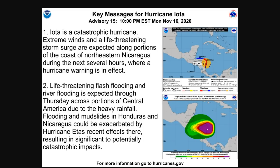Now here's the latest key messages as of 10 p.m. Eastern Time. Number 1, Iota is a catastrophic hurricane. It's the strongest one of the year. Extreme winds and a life-threatening storm surge are expected along portions of the coast of northeastern Nicaragua during the next several hours, and they do have that hurricane warning in effect. Number 2, life-threatening flash flooding and river flooding is expected through Thursday across Central America. That's because of the heavy rainfall. And again, Nicaragua, Honduras, flooding, mudslides, all of that could be exacerbated by Hurricane Eta's recent effects there, and as the Hurricane Center notes, it could result in significant to potentially catastrophic impacts. You can see it's going to be a lot of strong winds, a lot of heavy rain, and just a nasty situation down there.